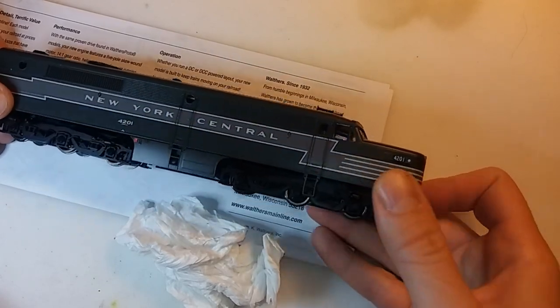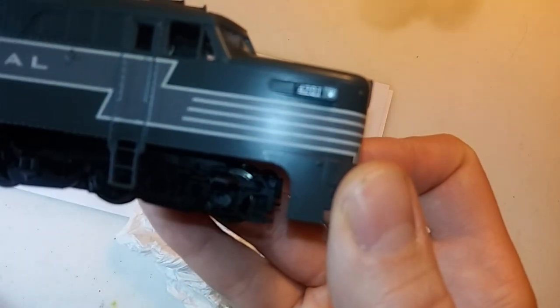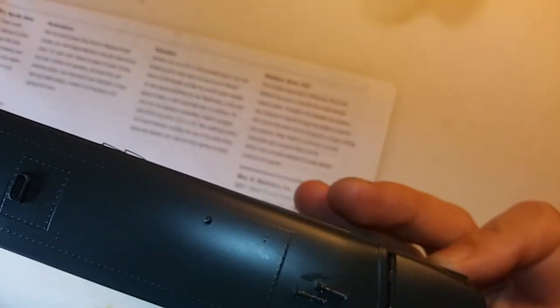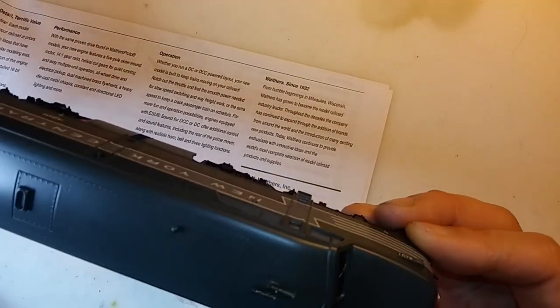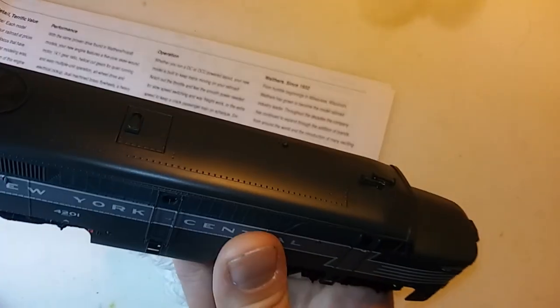Now let's take a look at her from the side. As we can see, again, the minor grab irons are kind of prevalently not in place. The ladder railings on the side for the center entrance arm. There are a lot of nice little details, including the little red fueling mark right on the side there where the fuel is supposed to go. There's a small builder's plate underneath the number. Right there, as we see.